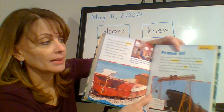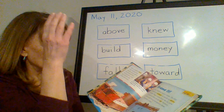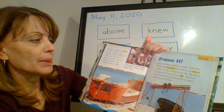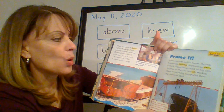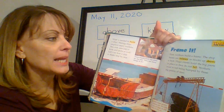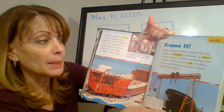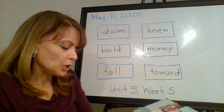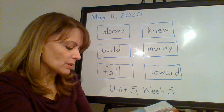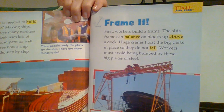Now we have a heading, and this heading says, frame it. First, workers build a frame. The ship frame can balance on blocks up above a dock. Huge cranes hoist the big parts in place so they do not fall. Workers must avoid being bumped by these huge pieces of steel. Then you see the caption down here. It says, some huge gantry cranes can lift 1,500 tons as high as 230 feet into the air.